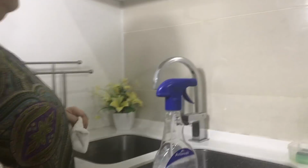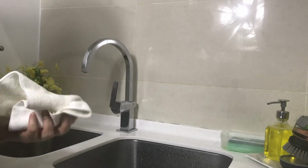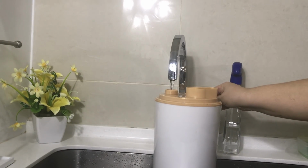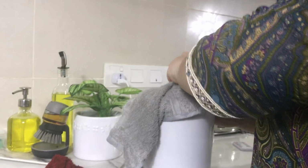Next, I'm using the Astonished stainless steel cleaner again to shine my faucet. Now my final step in the kitchen is to remove any lingering scents by switching on my humidifier.